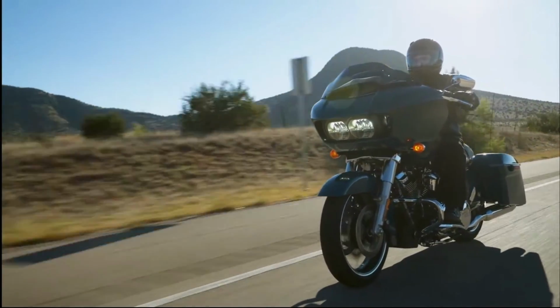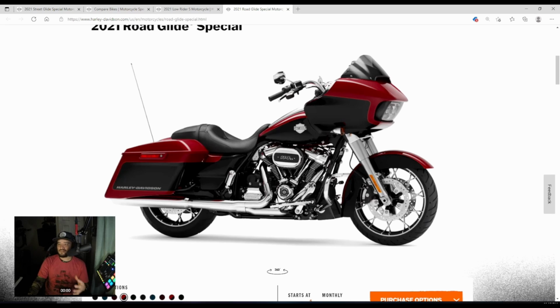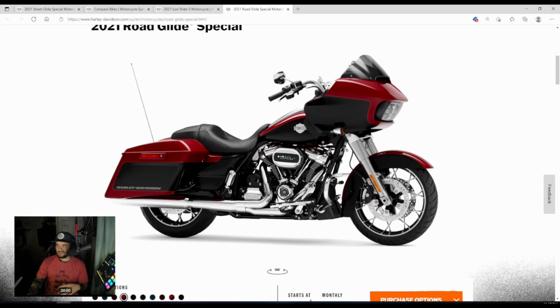This frame has been around for a while, but 2009 seems to be all the major improvements that they did to this frame. So this frame technically is the same frame from 2009. So this frame is tried and true. It's been around, all right? Getting back on topic, let's go ahead and just compare the two bikes now, all right? I've been rambling about these bikes. I could talk motorcycles for hours, guys, for hours.